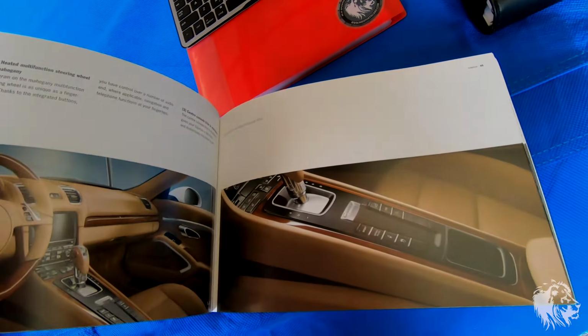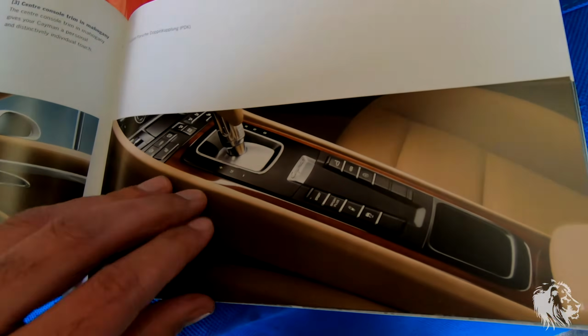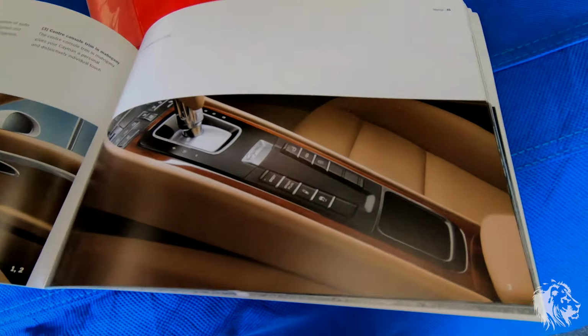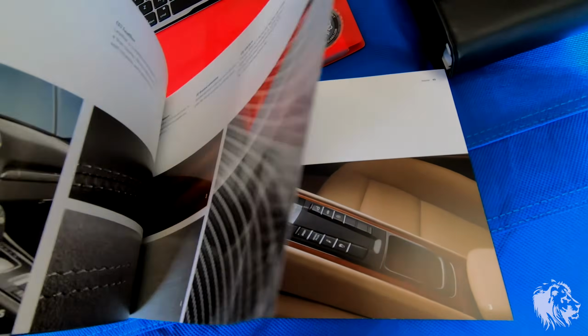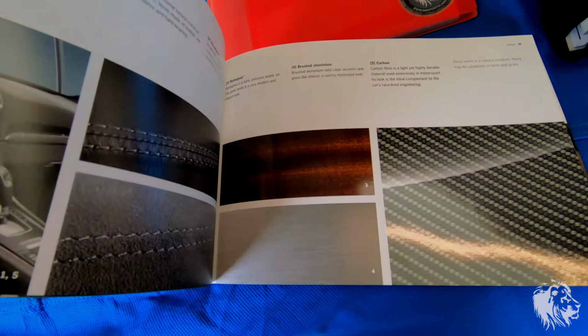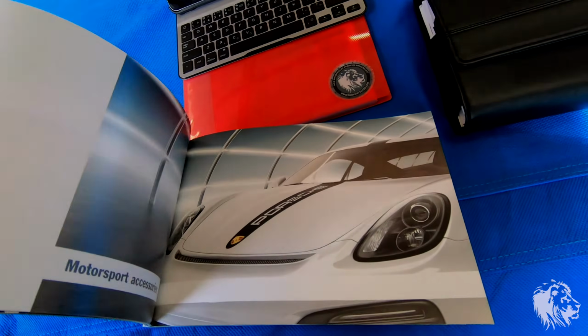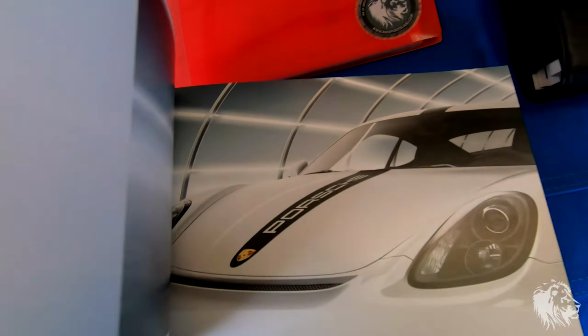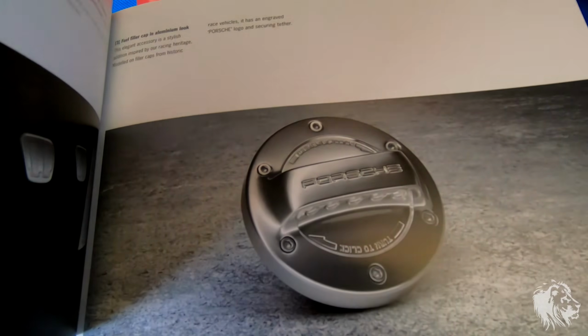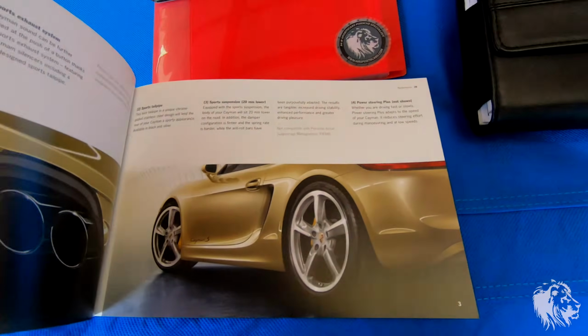I haven't got masses. I mean, you could even have wood trim. I don't think I've ever seen a wood trim in a Cayman. Carbon's probably more common, but you can actually switch all these round. And there's that stripe, the seats, and then a fuel filler as well. You can get an aluminium look fuel filler.